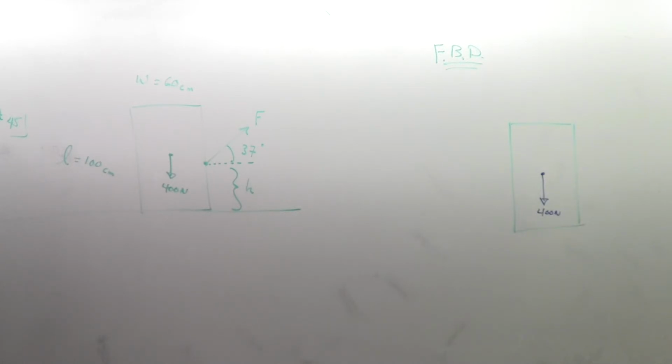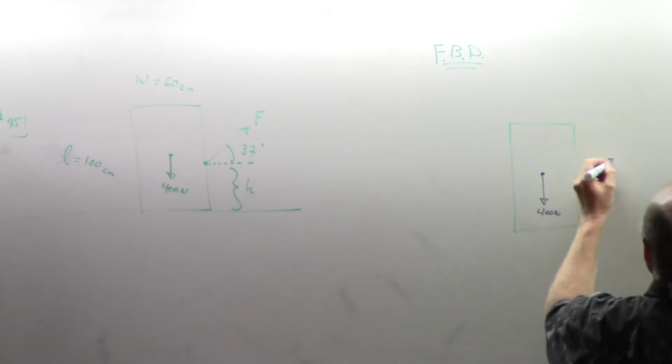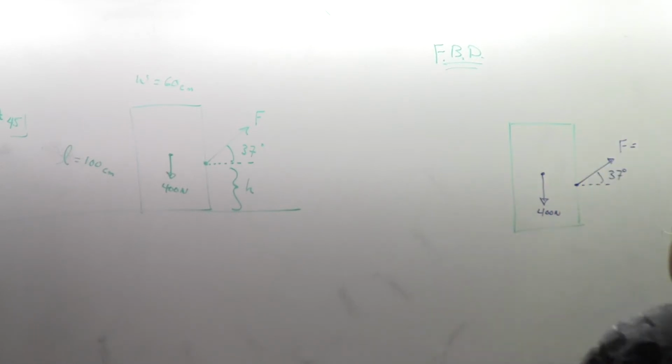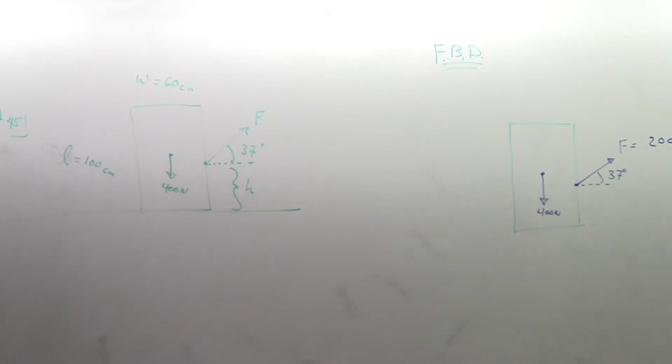Any other forces on this cabinet? Yeah, obviously there is this one that is at some angle of 37 degrees. And they even said this one in A. A is the cabinet slides with a constant speed when a force of 200 newtons. So there's a second force. Any others? Friction. Yeah, there's friction.